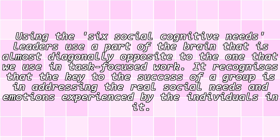Using the 6 social cognitive needs, leaders use a part of the brain that is almost diagonally opposite to the one that we use in task-focused work. It recognizes that the key to the success of a group is in addressing the real social needs and emotions experienced by the individuals in it.